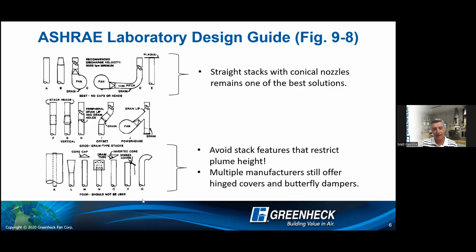And if you go back to the diagram I just showed you where I had a stack on top of the building, clearly having some type of gooseneck like we're showing here is not going to be a good solution, or the diesel stack cap. But I do see some manufacturers offering butterfly dampers or some types of stack cap for lab exhaust. Really, that's a no-no. We don't want to go that direction. Anything that impedes that effluent from getting up and away from the facility should not be done.